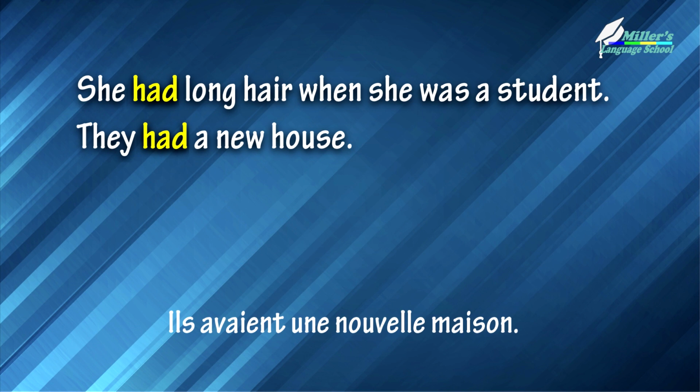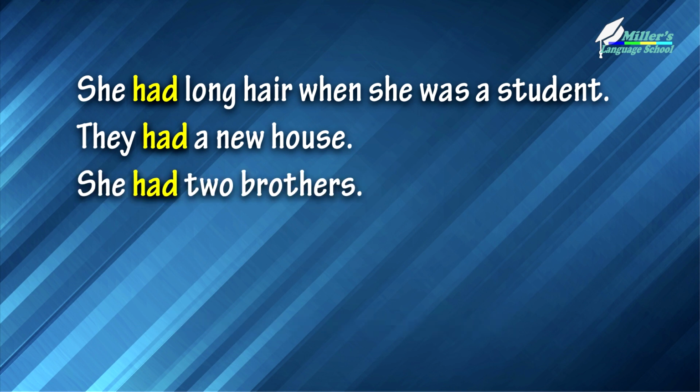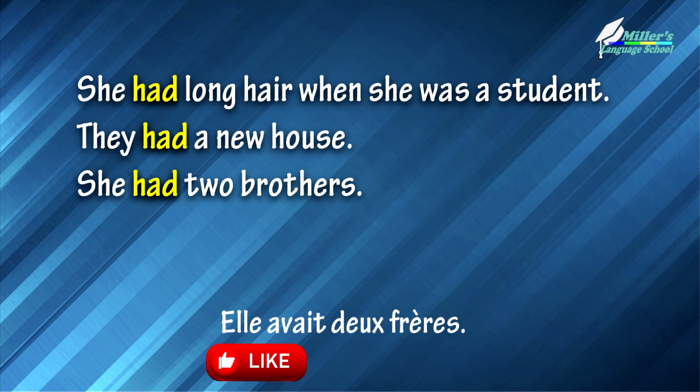Ils avaient une nouvelle maison. They had a new house. Elle avait deux frères. She had two brothers.